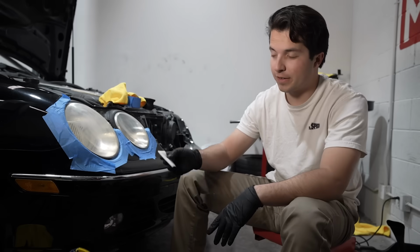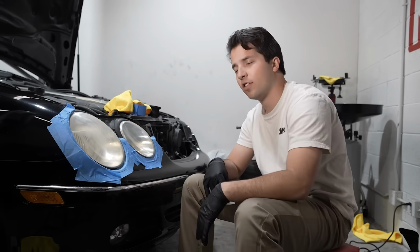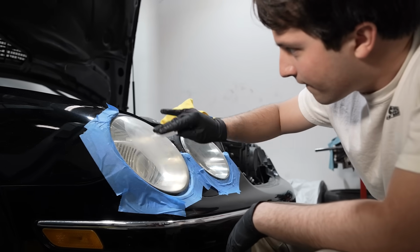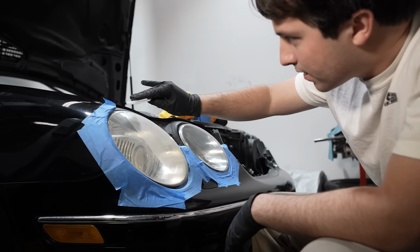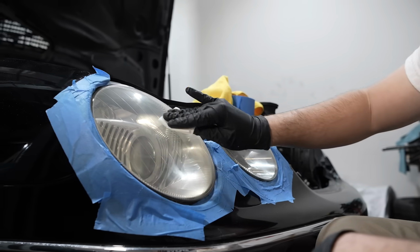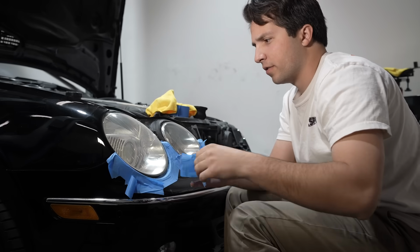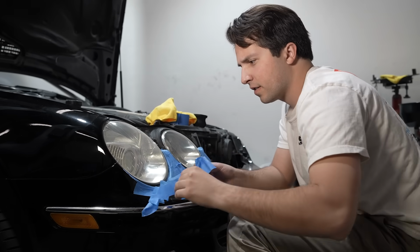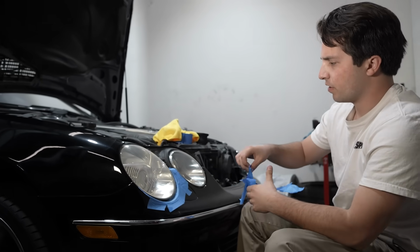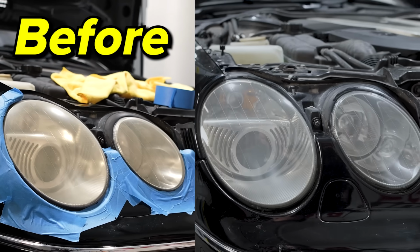Okay, now for the really satisfying part. This is the super secret chemical that's gonna bring this all back to life. It's just a ceramic coating. Over here. So I'm just gonna remove this. And there you go. I mean, they're not brand new, but they do look pretty new. And it's a pretty simple and easy process that took me like, I don't know, 5 minutes.